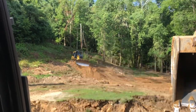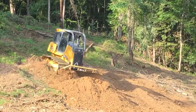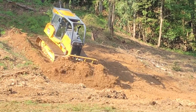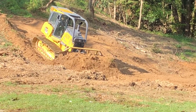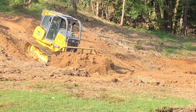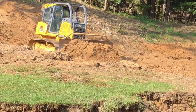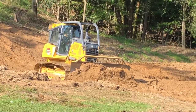Yeah, let's try to catch Rook here, pushing a big old pile of dirt off. Oh yeah, watching that dirt roll over that blade. 12 feet at a time, folks. He's cutting that face off there to roll it all in together. He'll probably shove her down here and he's gonna back up and get him another big grab.